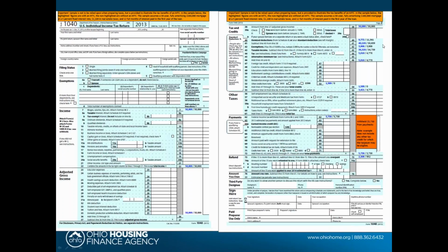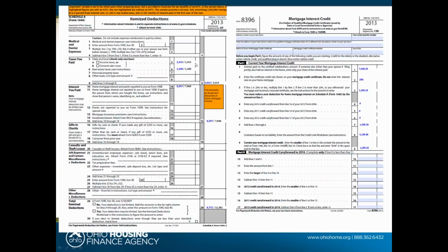And let me take you over to the Schedule A to show you where the difference comes in. So how the tax credit works is it is a direct credit based on the amount of mortgage interest the borrower paid that year. So you can see on line 10 that the borrower paid $7,946 in mortgage interest that year. So how it works is you then go over to, they prepare this Form 8396 to determine how much of that interest can be used as a credit.